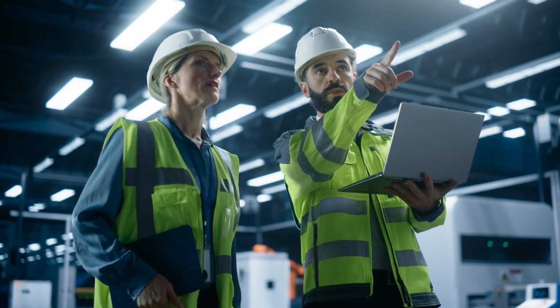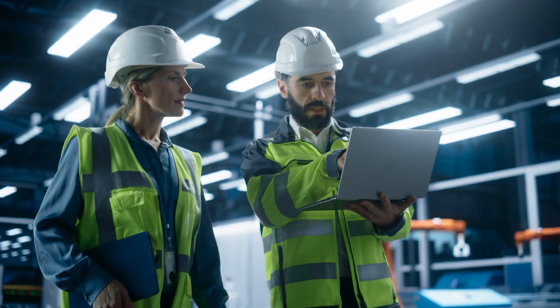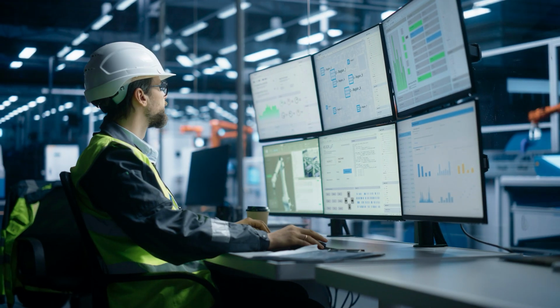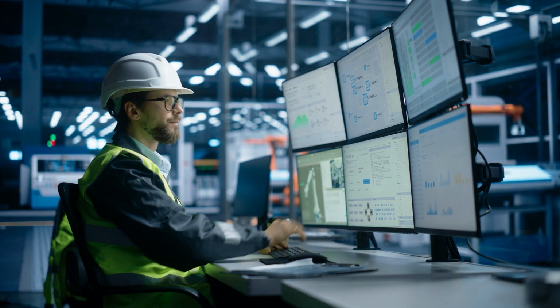For facilities and utilities managers, you're managing the lifeblood of the plant. Energy, water, steam, compressed air. You know these systems are critical, but they're often invisible in broader performance reviews. That makes it harder to get the resources you need to meet budgets, justify investments, and deploy continuous improvement initiatives.